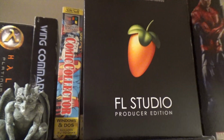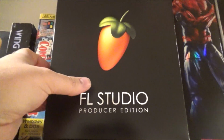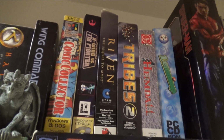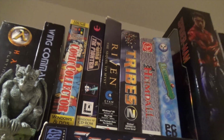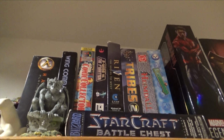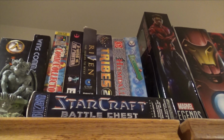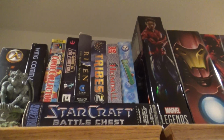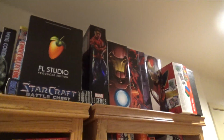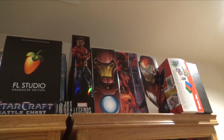So I have some boxed PC games here too. I got Half-Life, Wing Commander, this Comic Collector software, which is outdated now, but I do want to rip it at some point and see if I can decompile it and see how it was written, and get a feel for what it was like. But X-Wing, TIE Fighter, Riven, Tribes, Heimdall, 3D Lemmings, the StarCraft Battle Chest, which I think everyone has. My copy of FL Studio, which doesn't actually have a CD in it. It's literally just a product code, but I like the boxed version because it looks really cool.